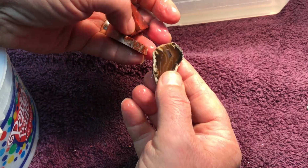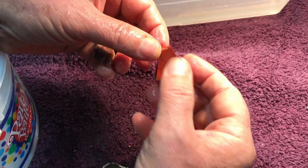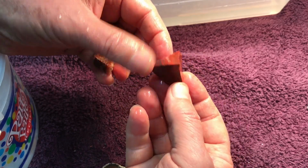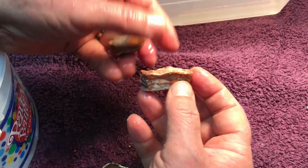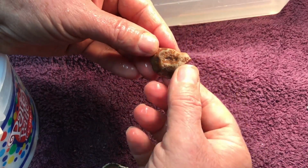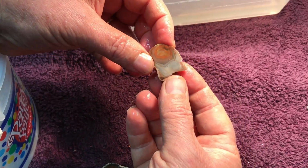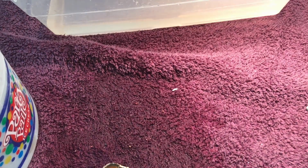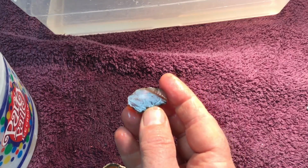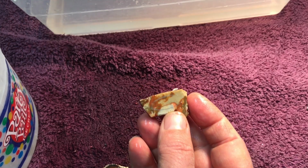I believe this is Laguna. Not sure. I think this is out of California. Mexican crazy lace. And I don't know. Probably Brazil. Montana. Rocky Butte, picture jasper.